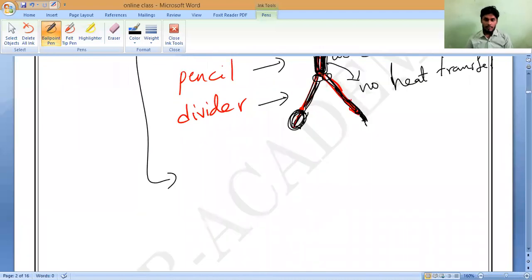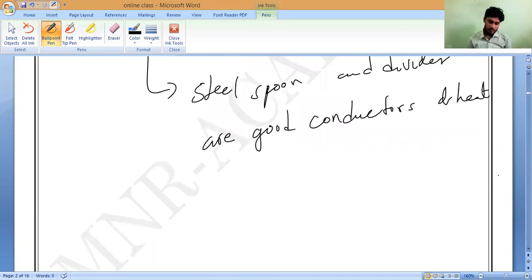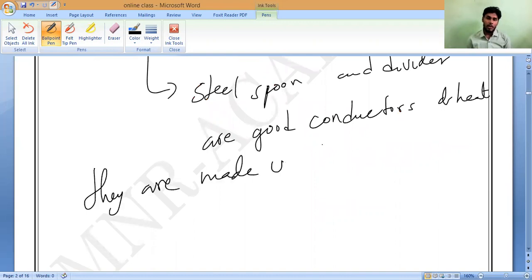Steel spoon and divider, which one are they asking? So what answer will you write? Steel spoon and divider are made up of metals and they are good conductors of heat. Steel spoon and divider are good conductors of heat because they are made up of metals. Understand?